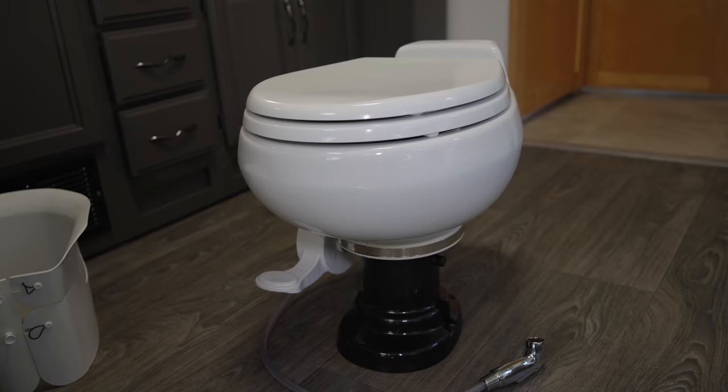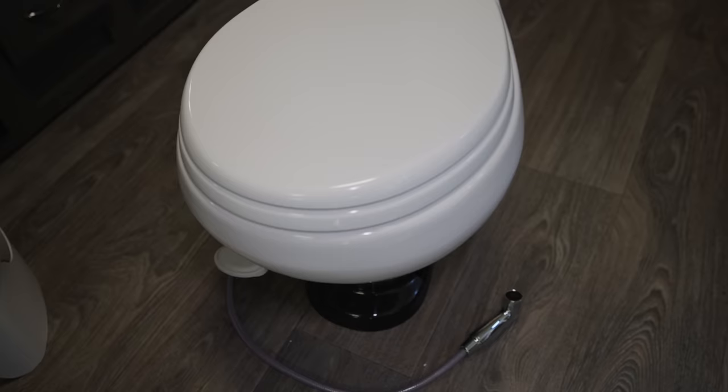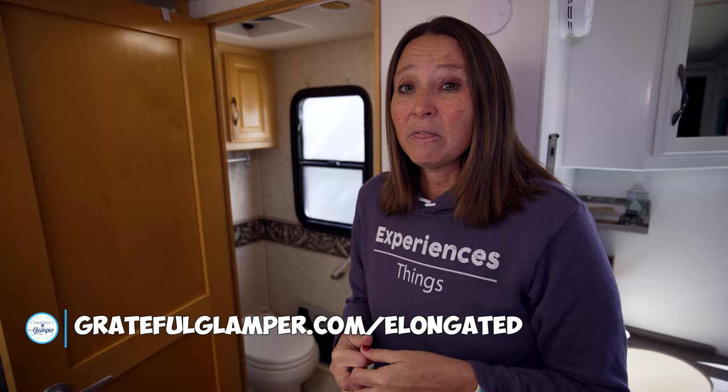So upgrading to this Dometic from E-Trailer, and I will just give a little plug for E-Trailer right here, because when you order things like this from them, they have a ton of support. They're super helpful to call on the phone, give them your RV information, then they'll make sure you get the right part the first time, which is super important. But upgrading to a toilet like this can save you a lot of headache.